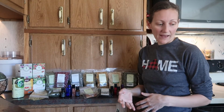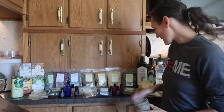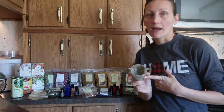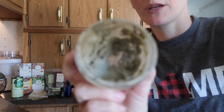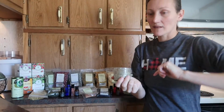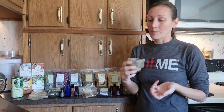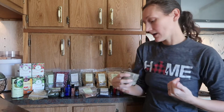That's what we use a lot, as a salve, or you can make lip balm, different things like that. So we use the salves a lot. And then another thing is, this is something I made out of bentonite clay, and I don't know where my clay is right now. But bentonite clay is really good for the skin. You can use it for face masks and things like that, but it's also very drawing. So we've used this on bug bites, like a spider bite. It would help draw the venom out and things like that.